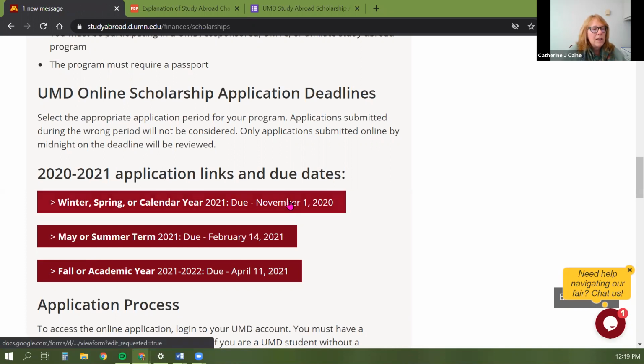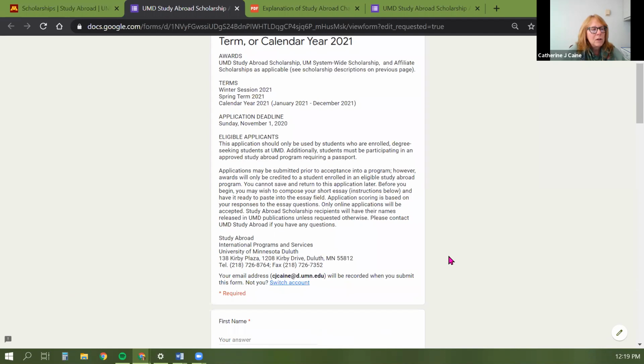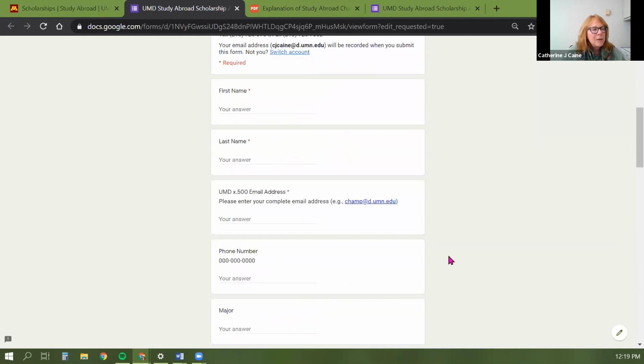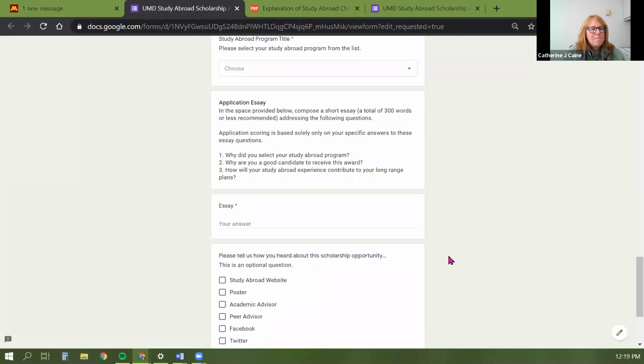So I just wanted to take a look at, and share with you, what the application looks like. This is the information I basically just shared with you about when and where and how. And here is the application. It is pretty straightforward and easy. The one thing I want to talk briefly about is the application essay, because this is the guts of the application.